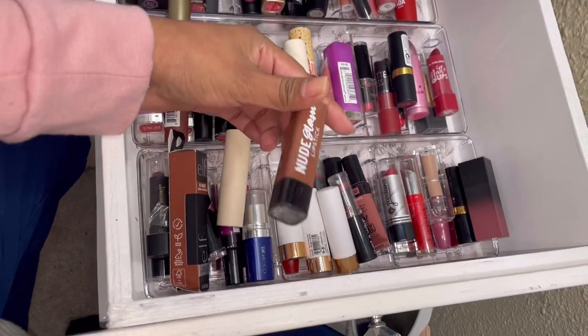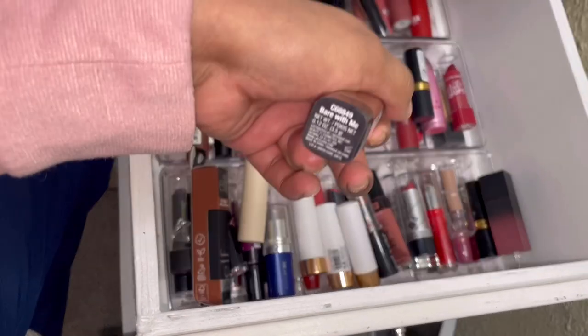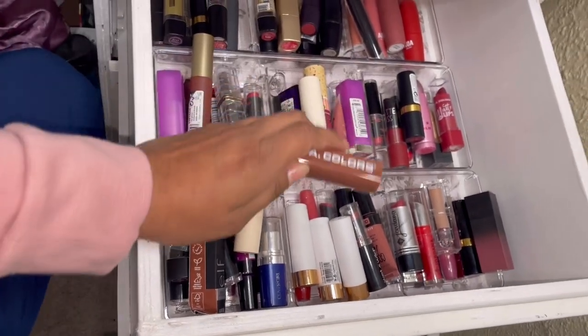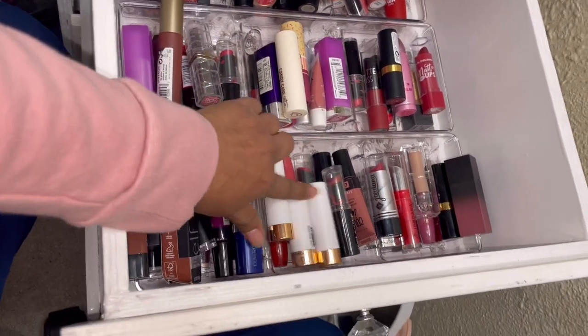So this is Nude Glam Lipstick from LA Colors. I think it's LA Colors. But yes, LA Colors is really, really good lipstick, actually. And it has really, really good pigment. Yeah, beautiful.